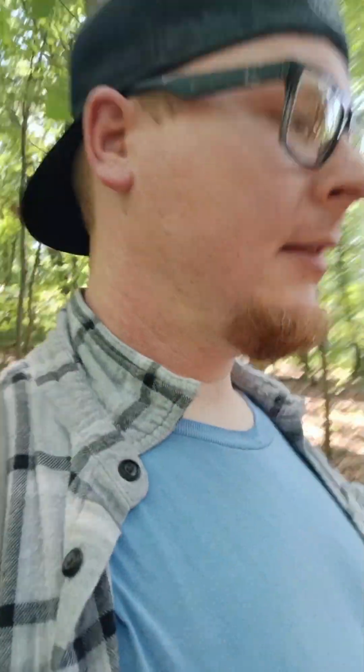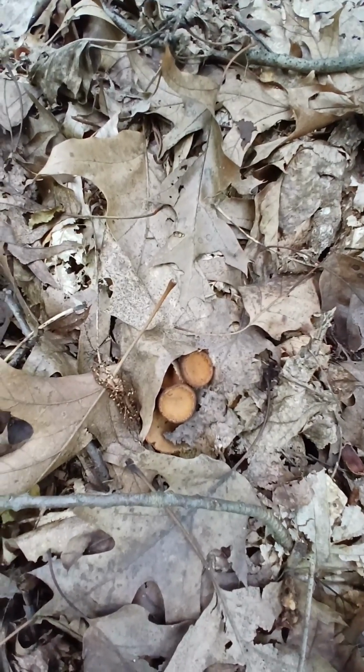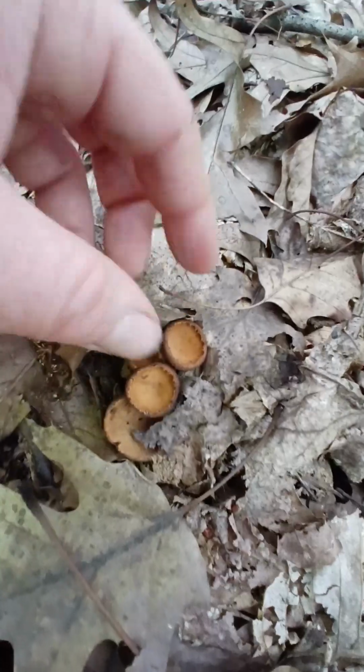Just kind of seeing what else I find. Alright, you find these a lot with ghost pipe. I think the nickname is Reese's Cup. They are edible, but I don't think they're choice. So, I've never had them.